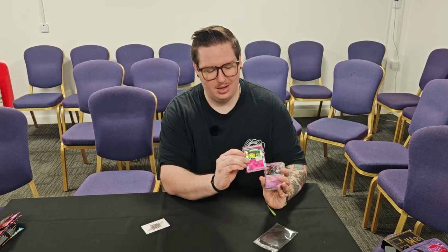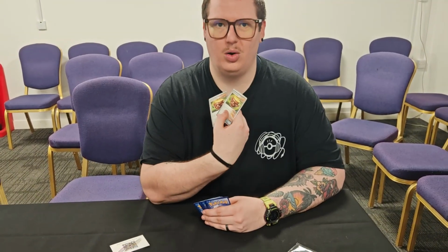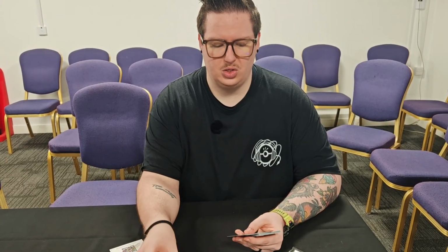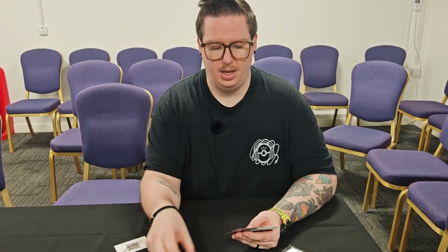So we've got the Ace Spec Maximum Belt. We've got a few Monkey Dory Hollows. We've got Earthen Vessels, which, I mean, these were like a couple of pennies each. Normally, you go on like Card Market, these are quite expensive because of how playable they are. Festival Grounds, Night Stretcher, Professor Sada's Vitality, Artisan. Surprisingly hard to find, which I was shocked at, but managed to get it.